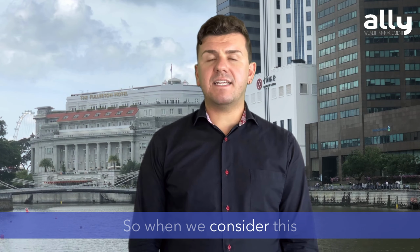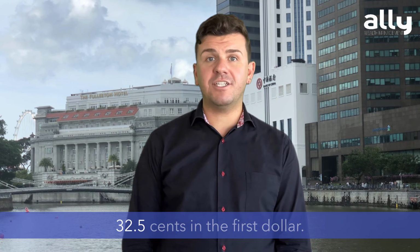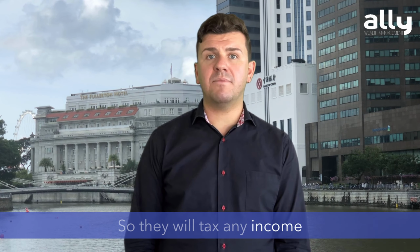So when we consider this, what that means as a non-resident of Australia for tax purposes is that the ATO will tax you as a non-resident, which starts at 32.5 cents in the first dollar. There is no tax-free threshold for the non-resident. So they will tax any income that is not deducted.